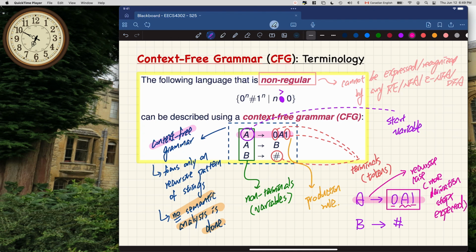On the other hand, if you look at this one over here, B produces hash. This is like an extreme case. There's only one token there, and that token is exactly just hash, a terminal. So this one here is terminals only. And this one here is the base case. Meaning that once you use this production rule, the result is such that you don't need any further derivation, right? Let's just keep these two kinds of production rules in mind. And once we go over the example, we're going to see that.